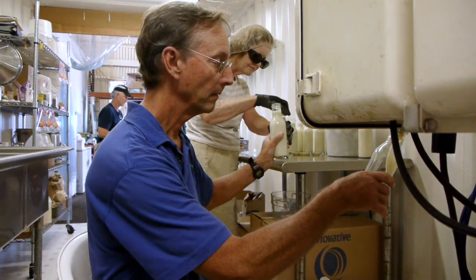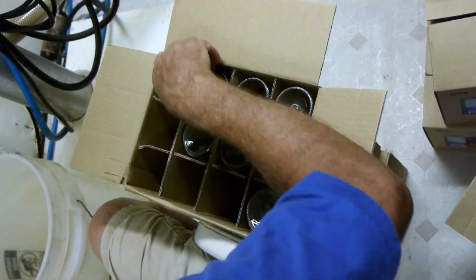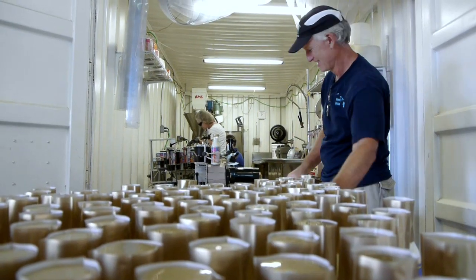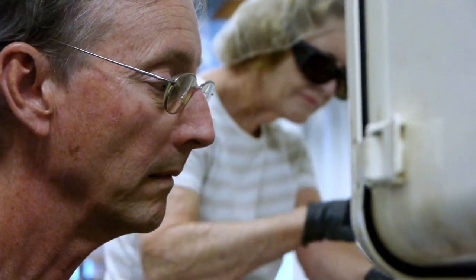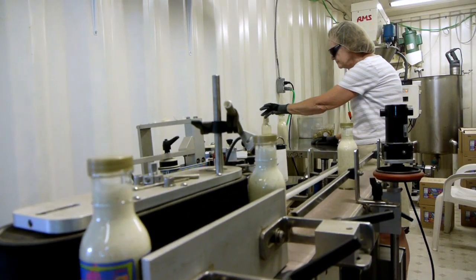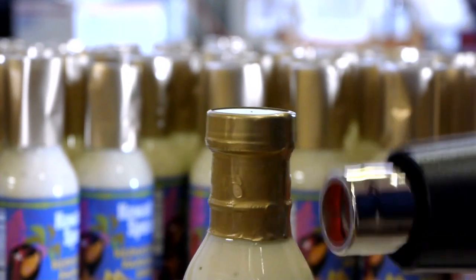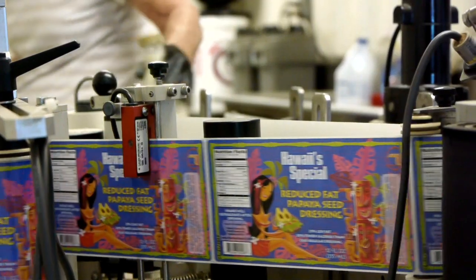Mom actually developed the dressing originally. It was her personal recipe, and we produce it with everybody's help. My parents, my brother, my sister, my daughter, my wife. We prep the dressing, mix the ingredients in a large mixing vat, bottle it, cap it, label it, box it, and ship it out to distributors and stores statewide.